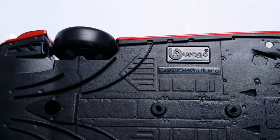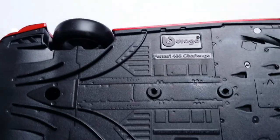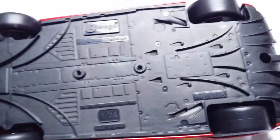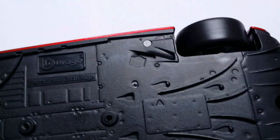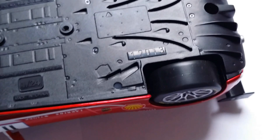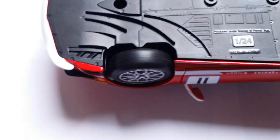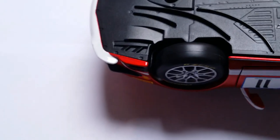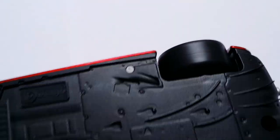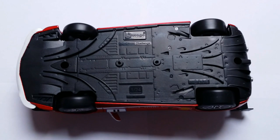You can see it says here, Bburago Ferrari 488 Challenge, 1/24, made in China. The cool thing is that this car actually comes with racing slicks, so there's no tread pattern on the tires, but it's supposed to be that way. The only thing that I don't like, however, is that you can see the center mold line right there, which they should have removed. But yeah, pretty cool.